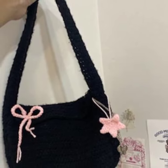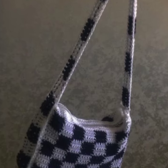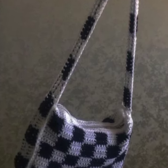We will see how beautiful the crochet bag is looking, the check bag, the color contrasting of the bag.